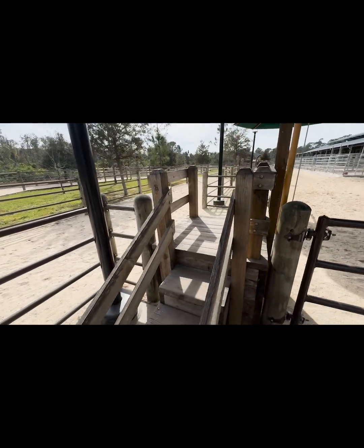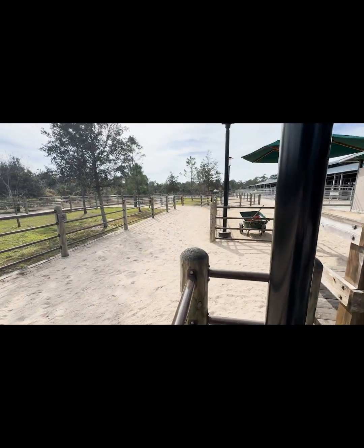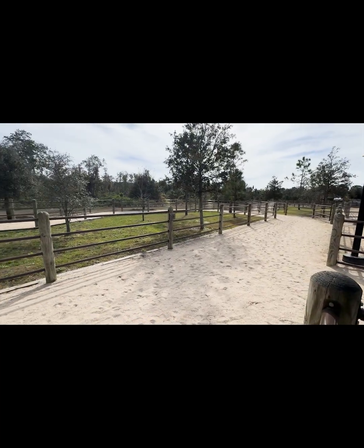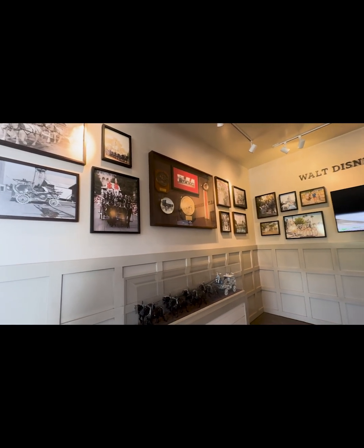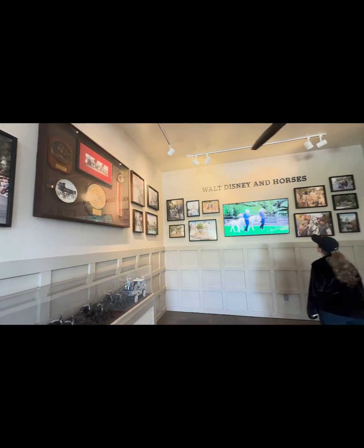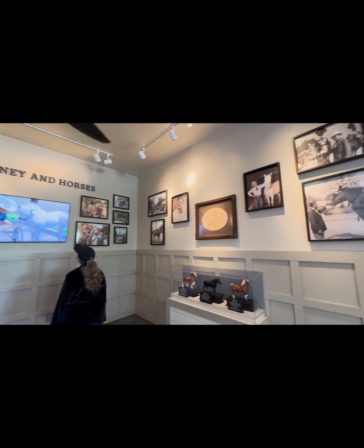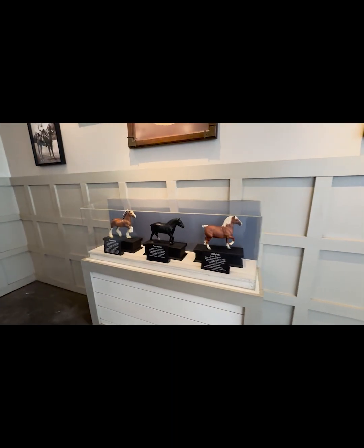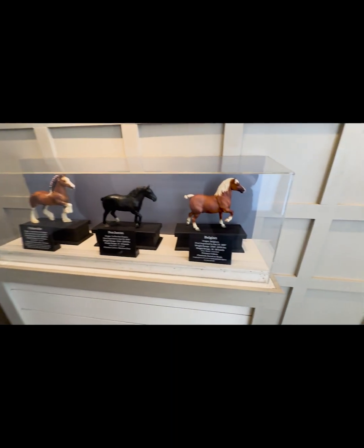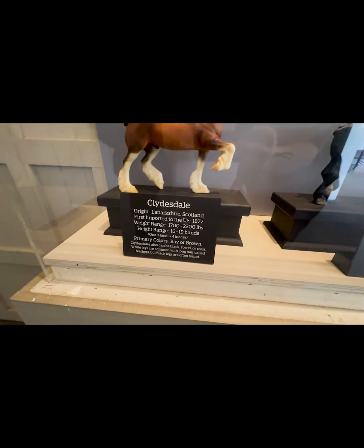Here's the little track out behind the stable. This is where a child can mount and dismount the pony for riding, and then the cast member will lead them around this little track here for their ride. Here's one of those exhibits, a little film playing, giving some information about Walt Disney and his relationship with the horses. And then I really enjoyed this little display here that explains the three types of horses that they use on property and the background of them.